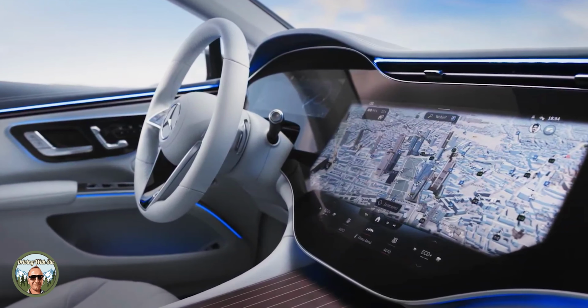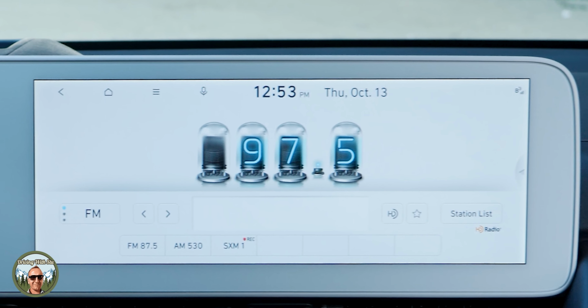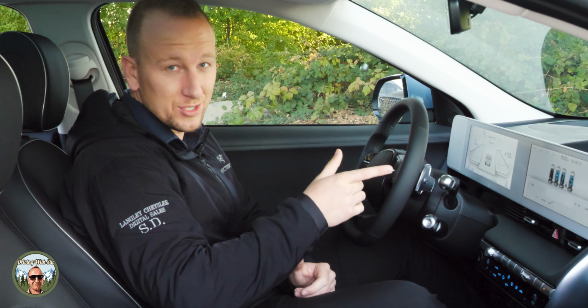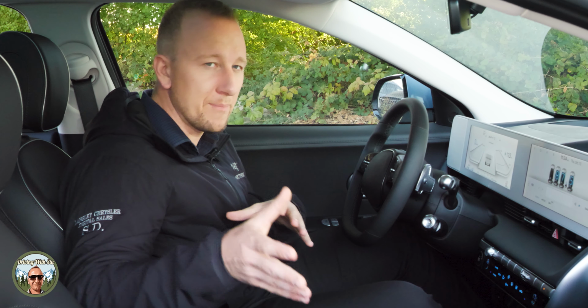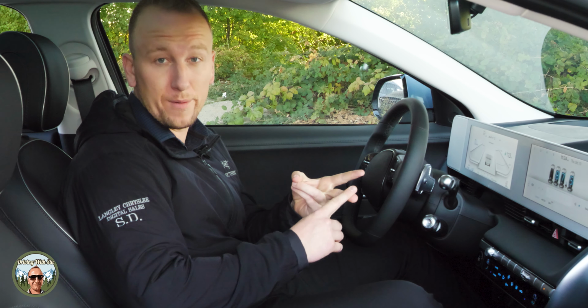I think that's a really cool touch, and maybe they'll come out with that in the future models of the Hyundai IONIQ. Now, one thing I love is the old radio tube graphics they've incorporated into the screen here. The animation is extremely vibrant and jumps right off the screen when you're tuning the channel. Excellent choice for Hyundai.